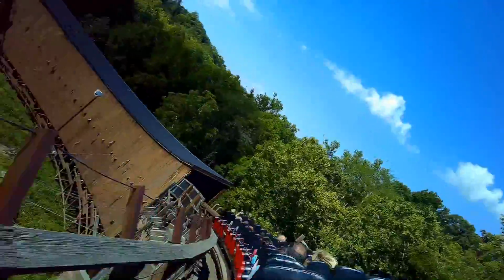This epic coaster was designed by the park, and although a lot of this ride has weird elements and straight track, you have to give them credit for this crazy element.